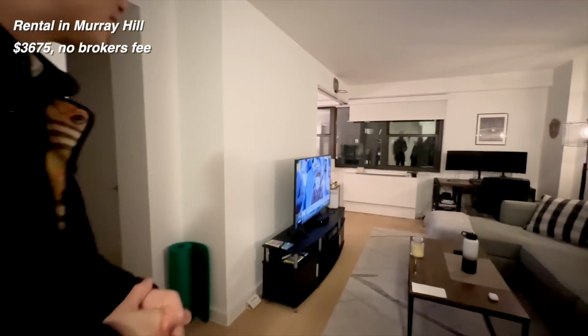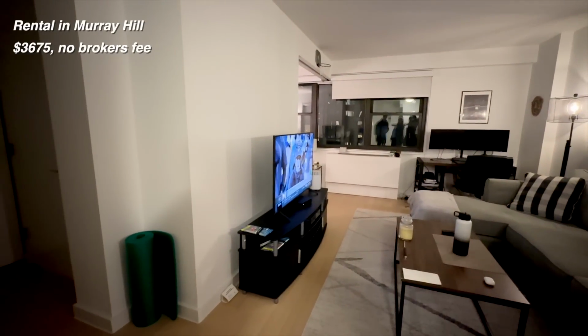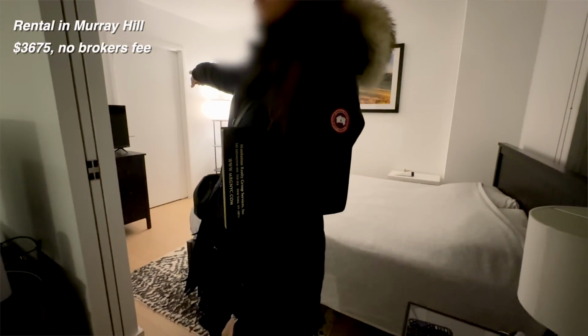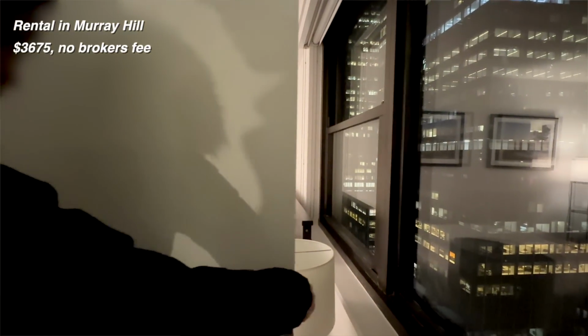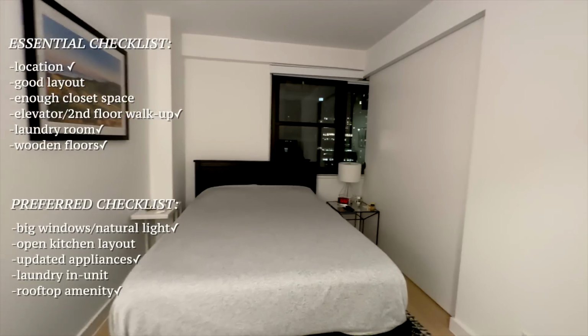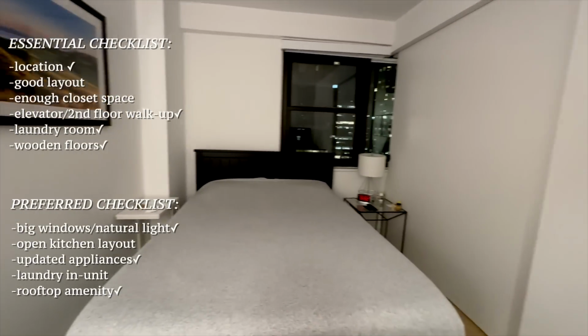The living room was kind of small. The distance between the sofa and TV is pretty close, and it was also a junior 1-bedroom unit, so it had these flex sliding walls that divide the living room and bedroom. Bedroom was also very small. We wouldn't have space to put any of our dressers or my vanity in here at all.